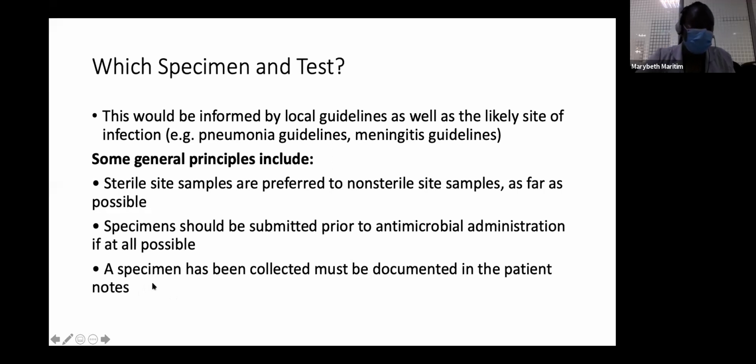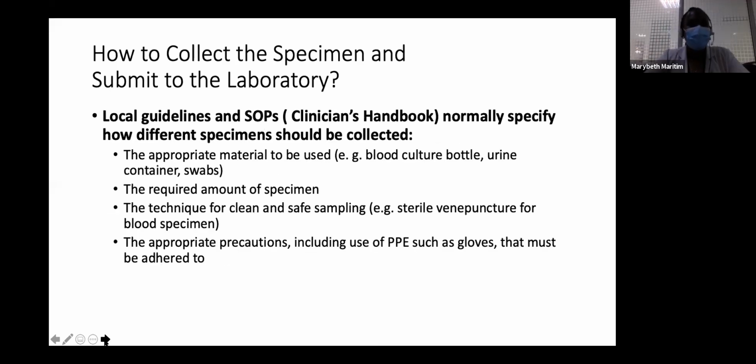So for all of us who are listening, when you obtain a specimen, please make a note in the file as part of the continuation notes, not only on the charge sheet, because I know many of us just want to document on the charge sheet, but it's important to document in the notes, and this is really one of the best practices. So how to collect the specimen and submit to the lab.